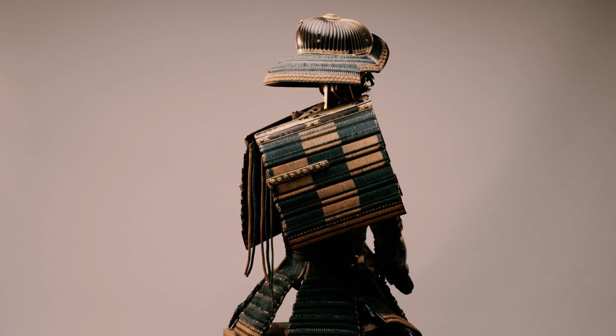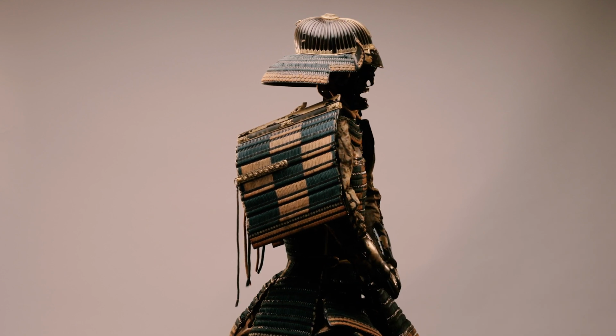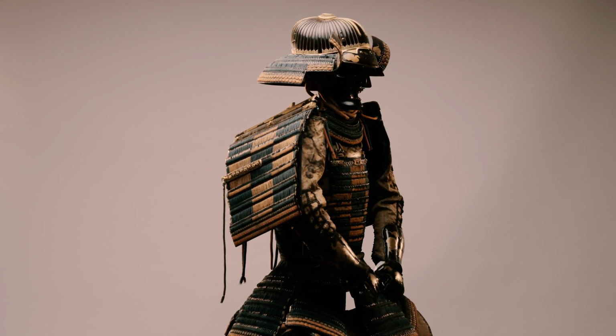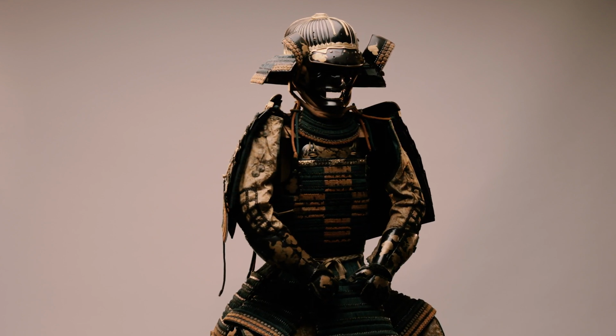Today, we're delighted to include this armour in our first ever exhibition dedicated to Japanese material from the royal collection. This armour is the star piece of the show. It's rare, it's compelling, and it marks the beginning of a rich and lively 400-year history of Japanese-British relations.